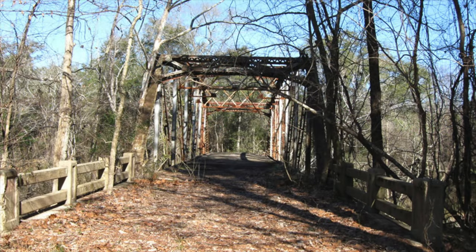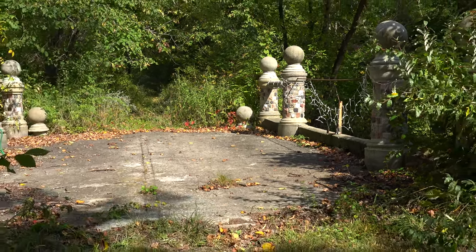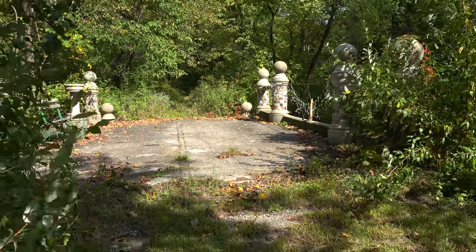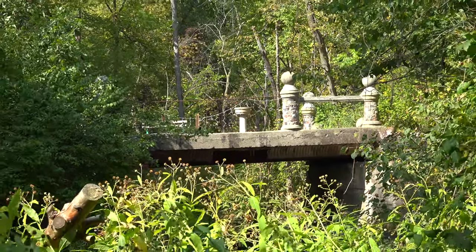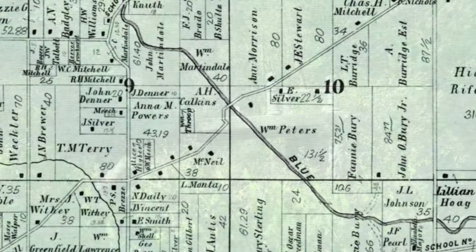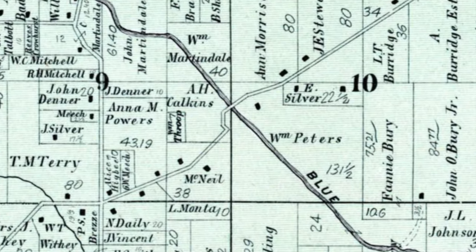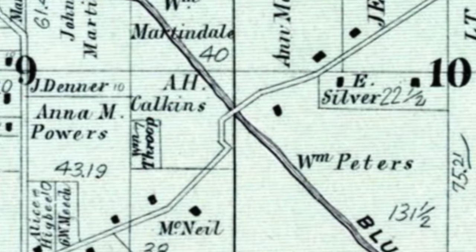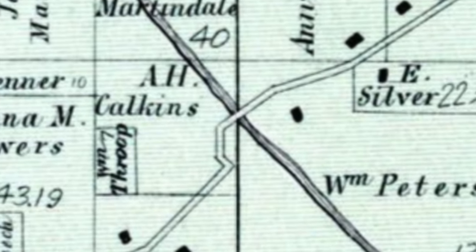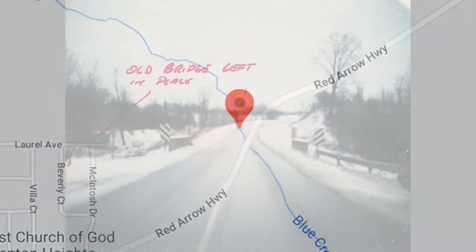Now that we know about ghost roads and phantom bridges, let's take a look at this old bridge. The Red Arrow Highway Bridge has an interesting history, although I was unable to find out the entire story on the bridge. To begin with, I'm not sure when the bridge was built, but information indicates it was sometime in the early 1900s. Looking at this map from 1887, it appears that as the road headed west, shortly after crossing the bridge, it made a hard left-hand turn and then a 90-degree right-hand turn, taking the road back to its previous trajectory heading southwest. In 1922, the road was realigned and the bridge was bypassed.